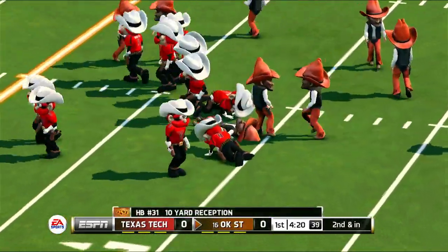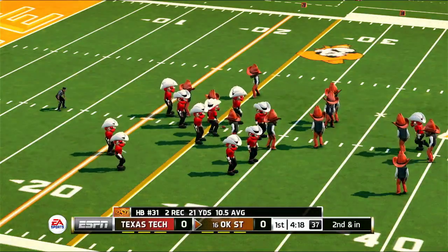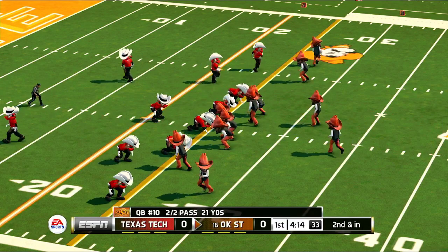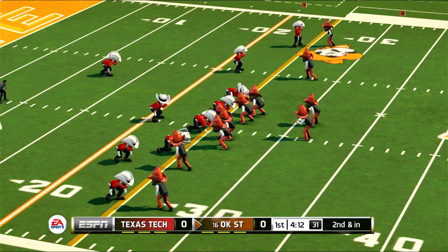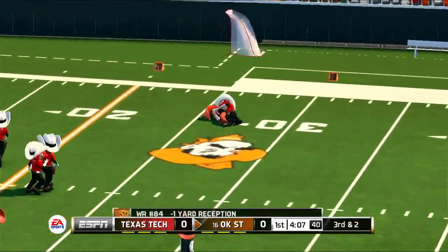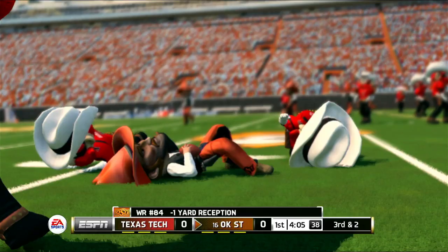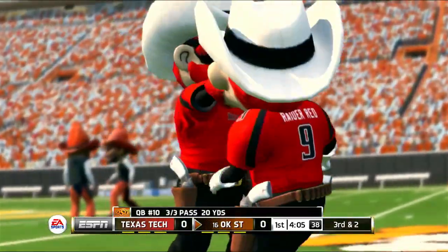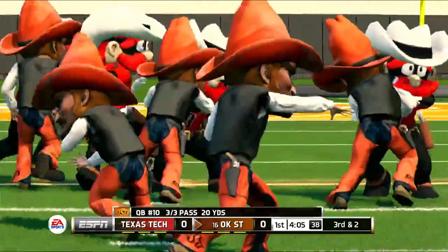Taken down around the 26-yard line. Got it, but he's going to lose yards here. And they'll lose a yard there. They really just didn't have any room to work on that play. The defense just suffocated them there.